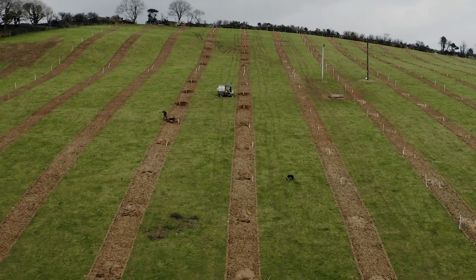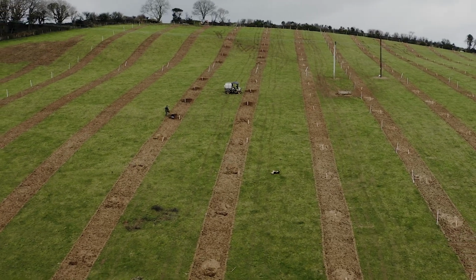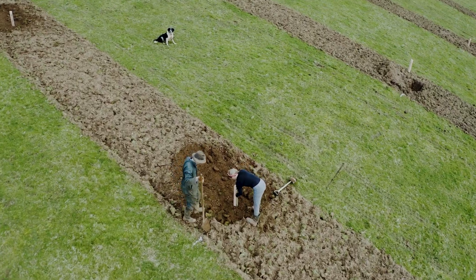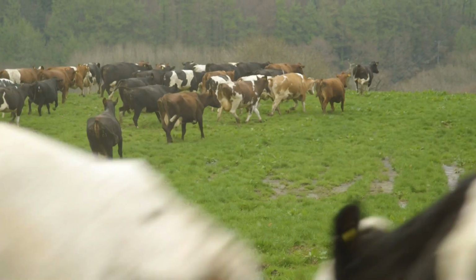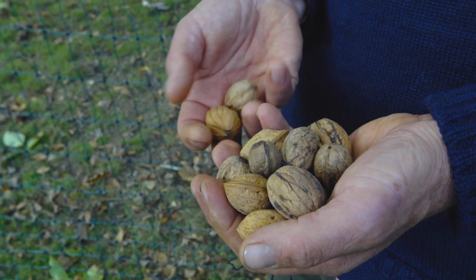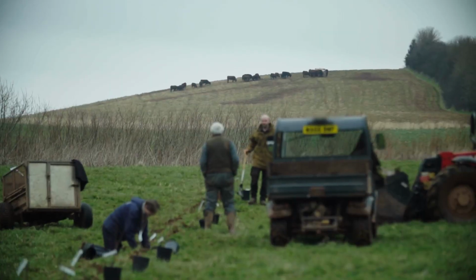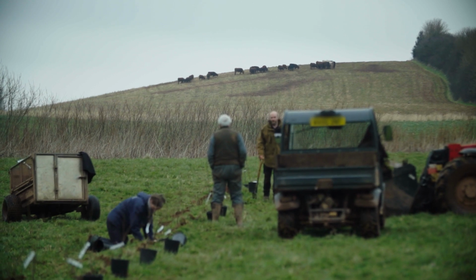They're planted in strips across the field so that cows will still be able to come in and graze the grass in between. So you're no longer just producing beef from this field, you're also producing walnuts and hazelnuts as well as the beef, and the two work really well together. The cows will benefit from things like the shade and shelter.